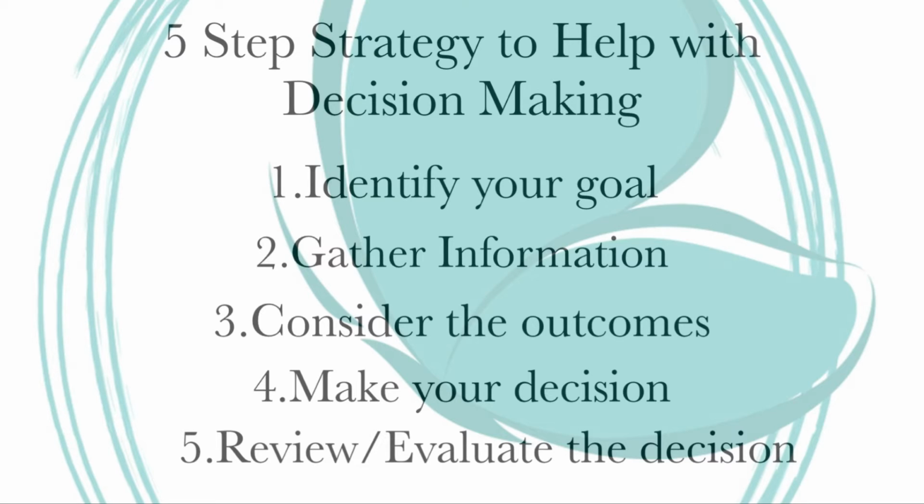So the first step is to identify your goal. One of the most effective decision-making strategies is to keep an eye on your goal. And that simply means identifying the purpose of your decision by asking yourself, what is your goal? What would you like that to look like? What are you moving forward towards? And with that, then you can start asking some questions on, is this decision in line with my goal and moving me forward towards my goal? Or is this decision not in line with my goal and perhaps hindering me?